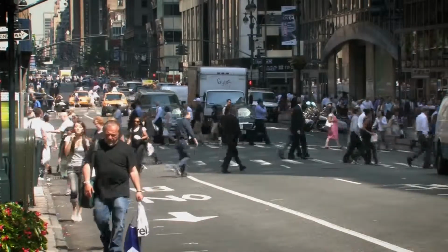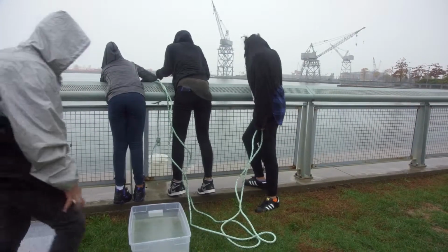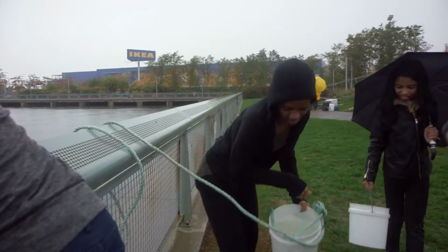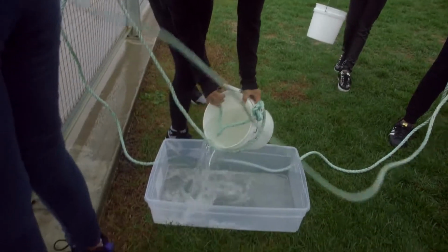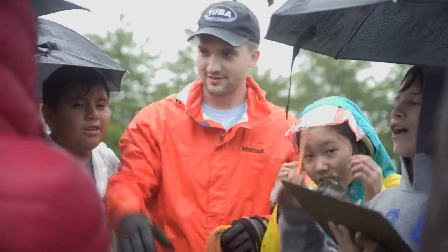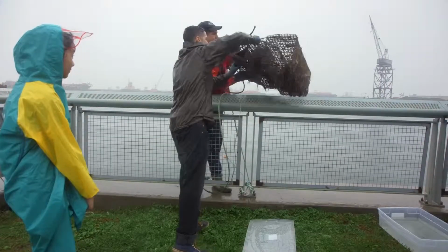Think New York, you're thinking this, right? It didn't take anything. But this is New York, too. These city kids from Brooklyn are getting their feet wet, and not just because it's raining. Everybody say it, meteorological. Meteorological! They're on a field trip to New York Harbor.